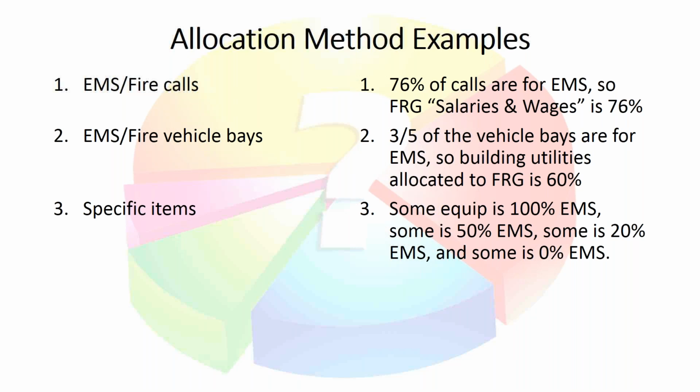Another example with this one would be employees. You may have a scenario where a certain number of employees are dedicated to EMS and they are in your financial statements part of salaries and wages for EMS, and other employees that are dedicated to fire. And then you may have some that are a shared cost. Maybe a director or a fire chief might be 50-50. And in that case, you would use a specific items approach to take the specific employees and allocate those at 100%, but then any employee that crosses over or is a shared employee would be allocated and part of both. And only the EMS is what we want to see on the FRG.